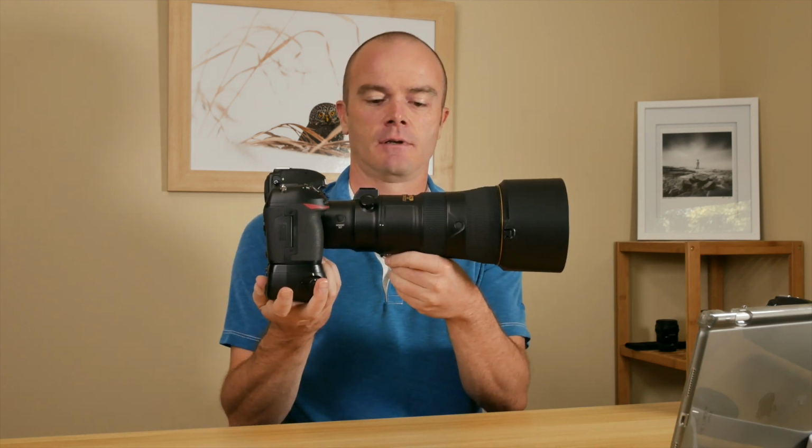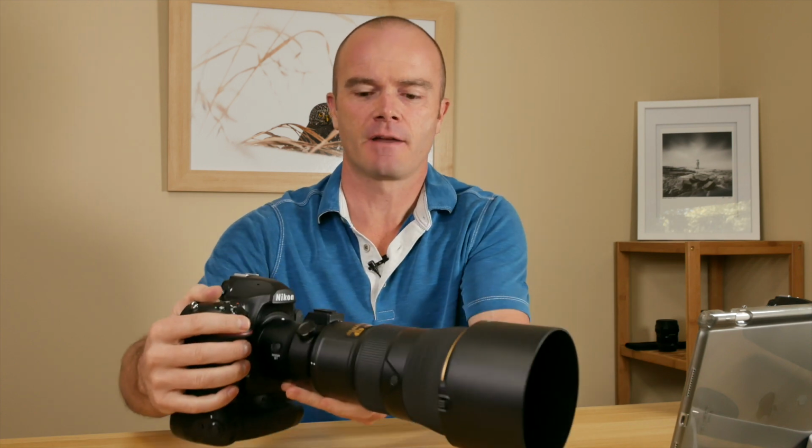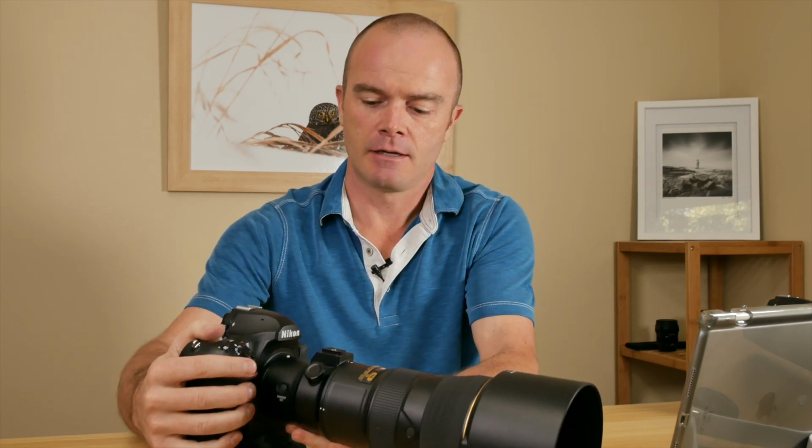All right, I'm back after yesterday receiving this lens. This is the Nikon 500mm f5.6 PF. And it's very small and very light, and I was excited to get it out into the field today. So I'm going to talk about this lens and my experience so far with it after having owned it for one day.